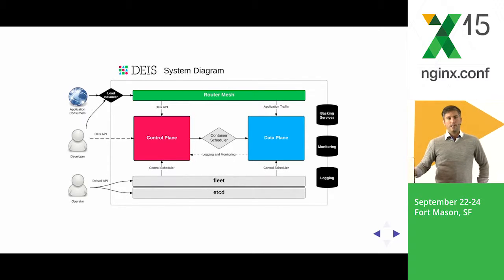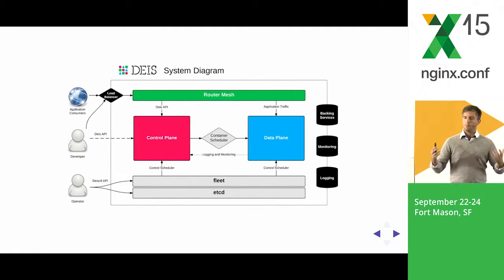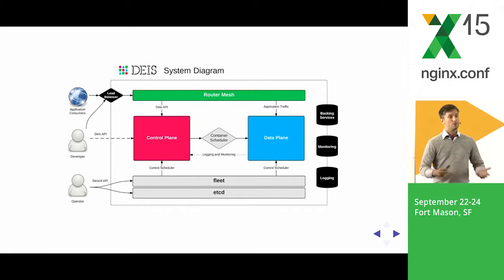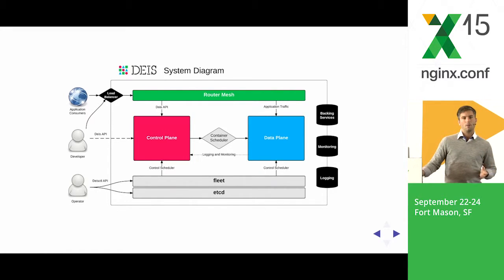And the last component, and what we're going to be spending most of the time talking about today, is the router mesh. The router mesh is how the platform itself, as well as all of the containers that run on the platform, get exposed to consumers outside the cluster, be they on the internet or inside of an internal network.